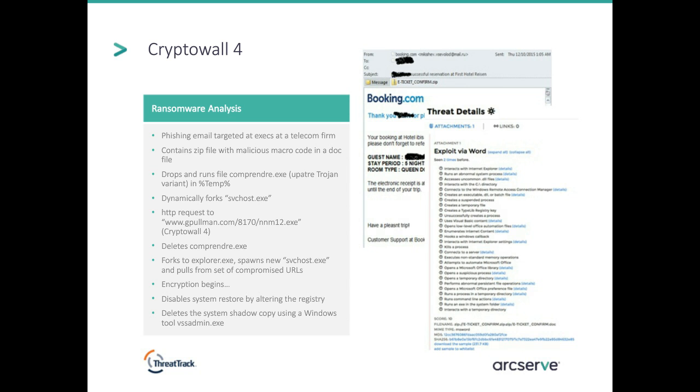That new file is an Upatre Trojan variant, which is a pretty nasty piece of malware. It dynamically forks the Windows process service host and makes an HTTP request to pull down the actual Cryptowall 4 malware. It then cleans up after itself and deletes comprendre.exe.